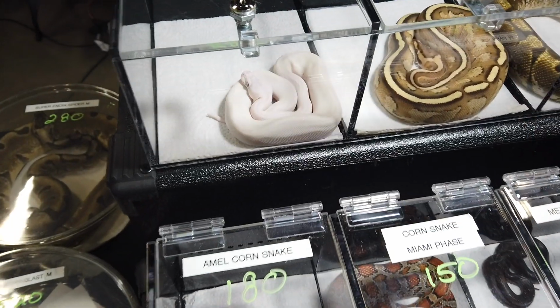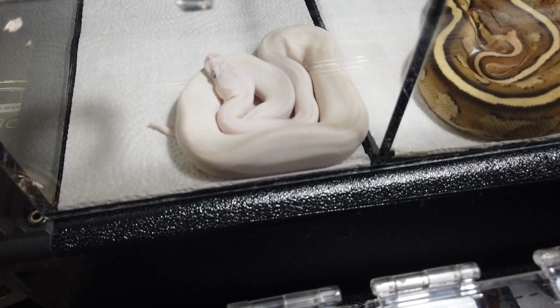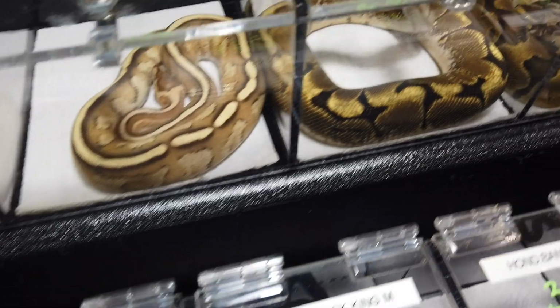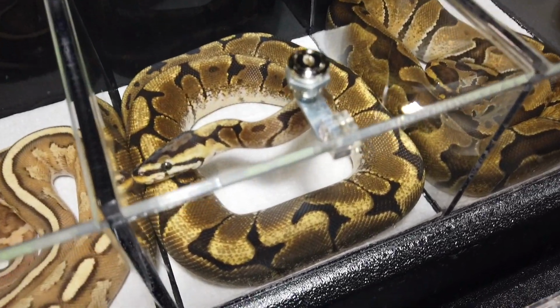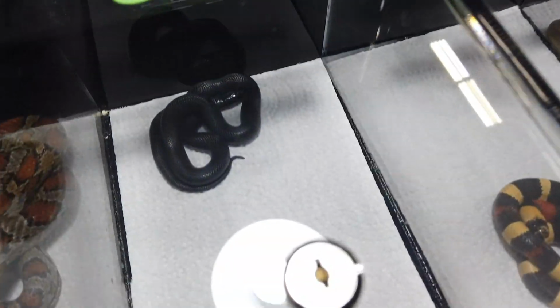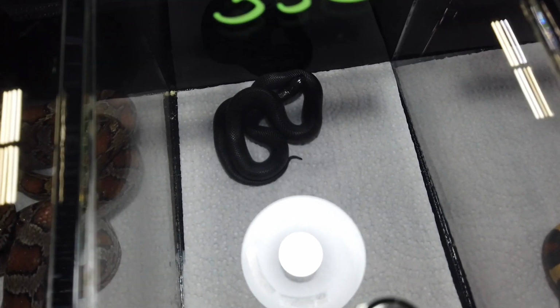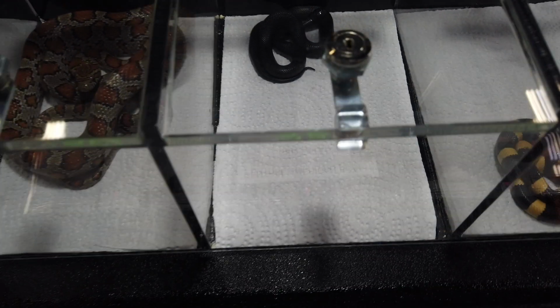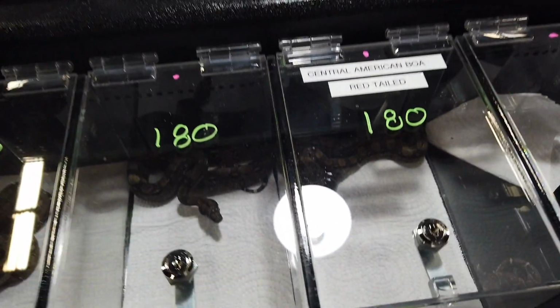A blue-eyed Lucy. Blue-eyed Lucy. This one, like, what y'all Mexican doing? Mexican black king. Look how small nosy. He is. Look, little nosy. Ooh, wow. Mexican black king. They're so small.